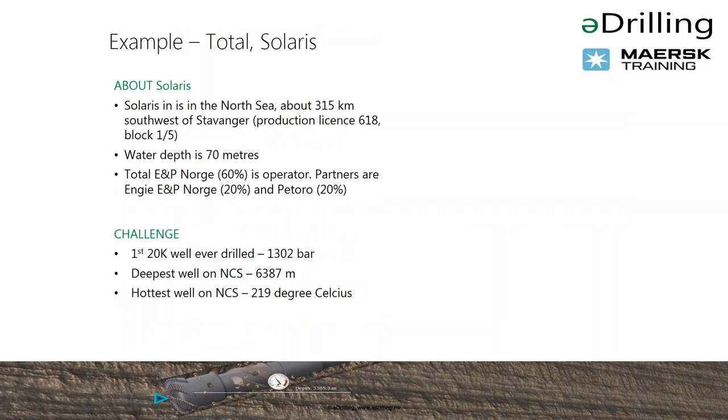The next example is the Total Solaris well. The Solaris well is the first 20K well ever drilled. It has a downhole pressure of 1300 bar. It's going to be the deepest well on the Norwegian continental shelf. It's planned down to 6,387 meters. And it also will be the hottest one on the Norwegian continental shelf.